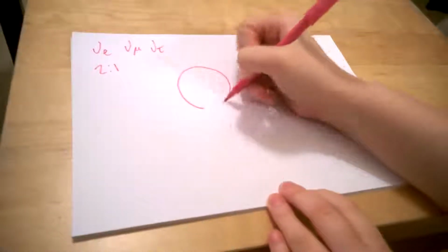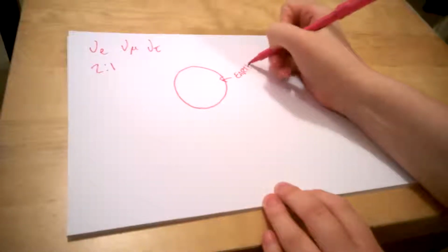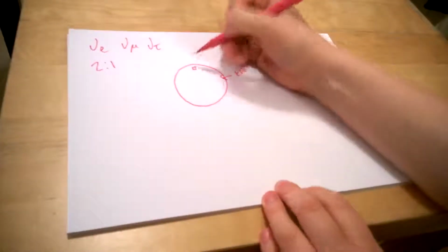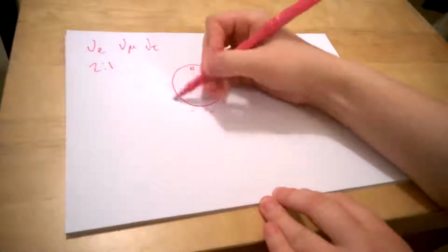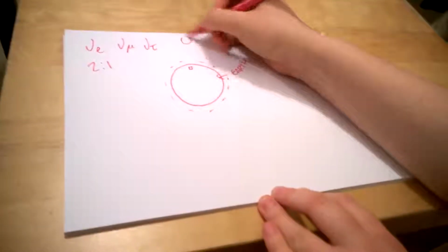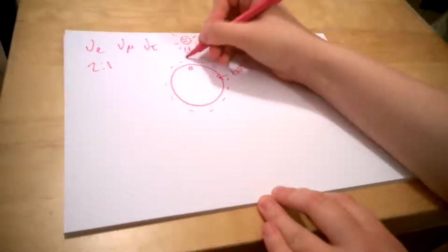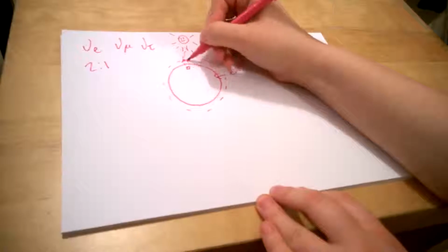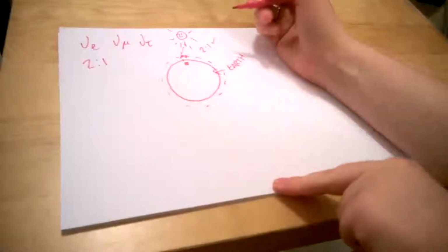So scientists, this is the Earth. They put a detector here, a bit underground to shield it from background radiation, and they measured the neutrinos they saw when the sun was above, the two types of neutrinos, shining down here and producing neutrinos in the atmosphere here. And they saw this ratio, the 2 to 1 ratio. And they were like, yeah, that's good, it matches our predictions.